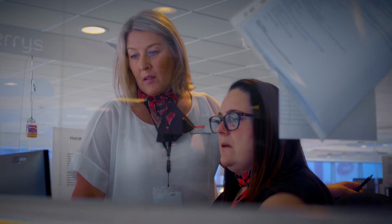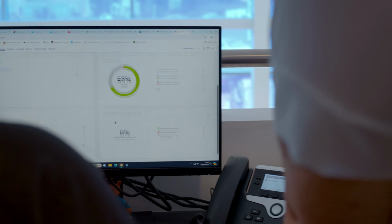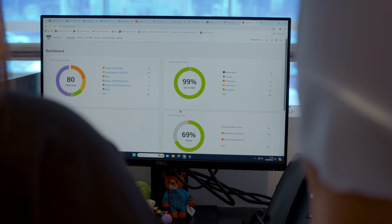My name's Lisa Britland, I'm a rental coordinator. Telematics is the best thing that we've been able to have in our department. It saves a lot of time for the maintenance. You just literally check that system, and if there's anything, it'll flag up on the Ford Pro Telematics.